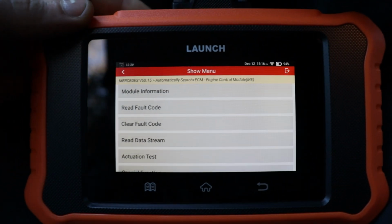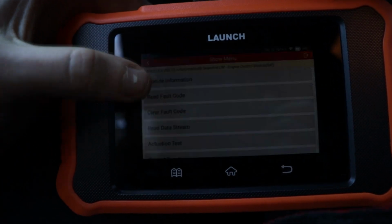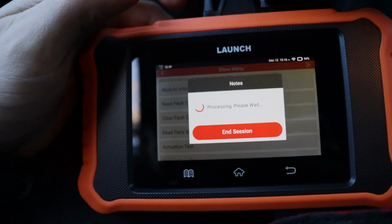Alright guys, I paused it. It was going through like everything, so I got it up to like 60%. I'm pausing it. I put it into the ECM now. So let's go to read fault code, see what pops up.